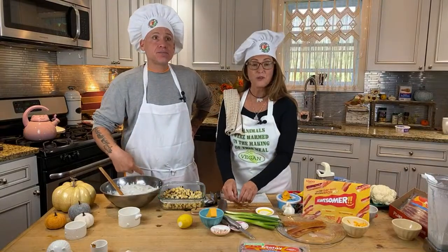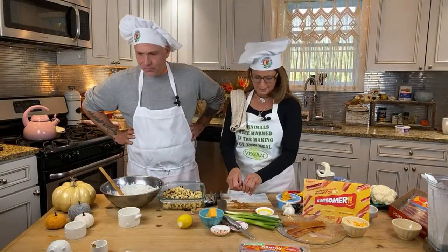I got the bacon. So we're using about 5 bacon strips. Dip the bacon in the bacon.